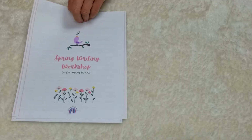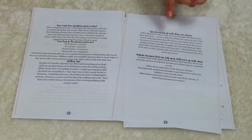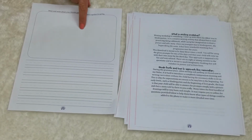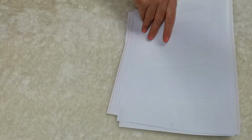So this is a spring writing workshop. There's lots of direction and writing prompts, if you want something specifically for language arts. Now she has a whole bunch of these pages in there. So if you want that type of paper or you want to print off more, they are available.